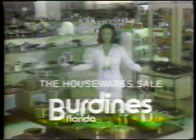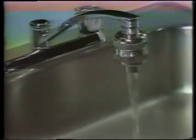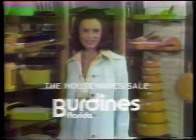Look what savings are in the works for you now at the Houseware Sale at Burdines. Adjustable hardwood counterboard fits over your sink for extra workspace. Regularly $7, now $5.99. Mini aqua filter removes impurities from tap water. Regularly $9.95, now just $8.95. Vita Saver stainless steamer keeps vitamins in vegetables. On sale for $2.99, regularly $3.99. Save now on the things you need at the Houseware Sale at Burdines.